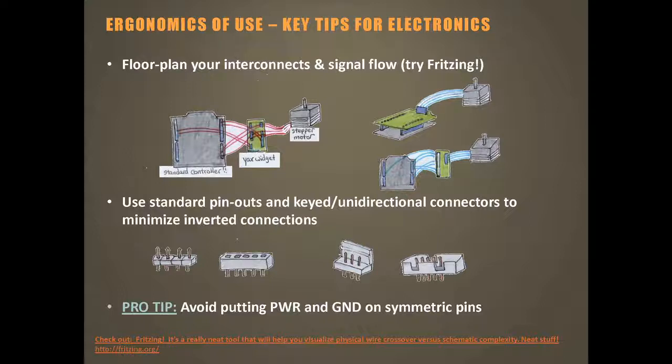You can also use standard pinouts and keyed or unidirectional connectors to make sure that people can't plug things in backwards, because then it's more robust for them to use, and it's easier for them to assemble. Another tip is avoid putting power and ground on symmetric pins so that you don't have them blow up their chip if they do happen to plug something in backwards. Another thing on ergonomics of use is that you should always use protection.